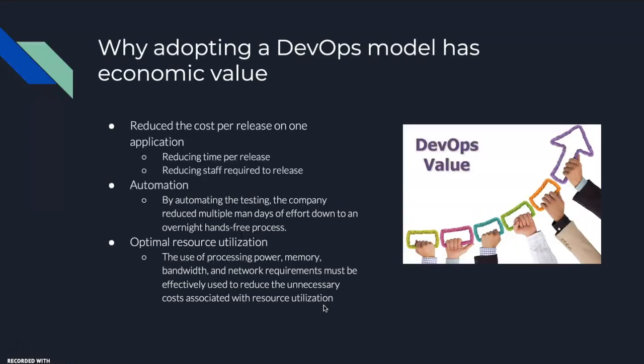Another economic value is to reduce the cost per release on one application by reducing time per release and reducing the staff required to release. By automating the testing, the company reduced multiple man days of effort down to an overnight hands-free process.